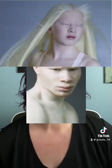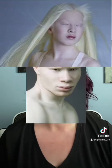Different gene defects characterize the numerous types of albinism. Types of albinism include oculocutaneous albinism, OCA, thank goodness there's an acronym. OCA affects the skin, hair, and eyes. Around 1 in 70 people have a mutation in an OCA gene.